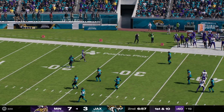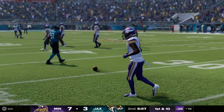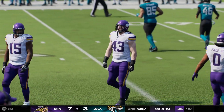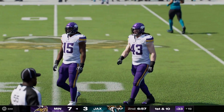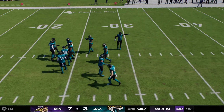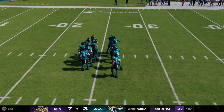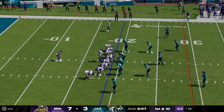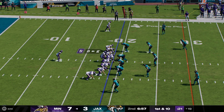A fair catch signaled and taken at about the 18-yard line. The Vikings offense about ready to get going on their 2nd possession. The lead sits at 4, so they'll try to add on to that. This drive begins with 1st and 10. 3 tight ends in the game to start the drive.